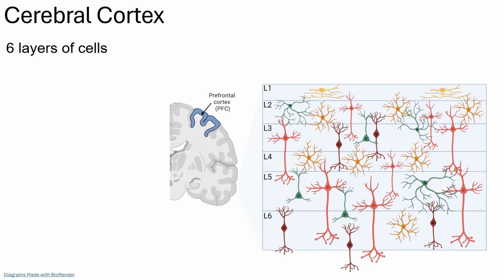The cerebral cortex, which is just that gray matter outer covering, is actually a layer of about 6 different layers of cells that we know of. And the neurons that make up these 6 different layers are neurons of many different shapes. Most of them that you can see here are bipolar neurons. However, there are anaxonic neurons here as well.